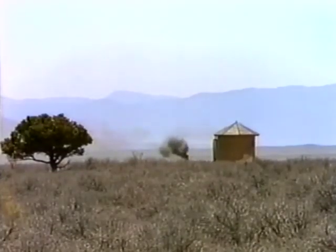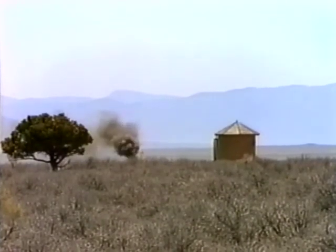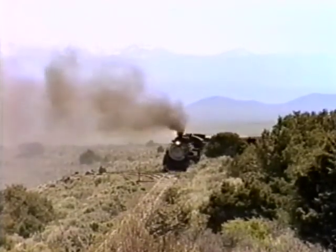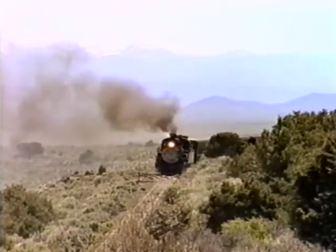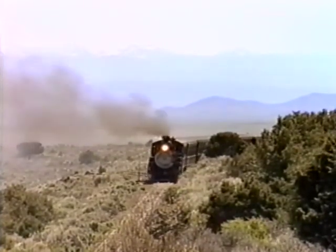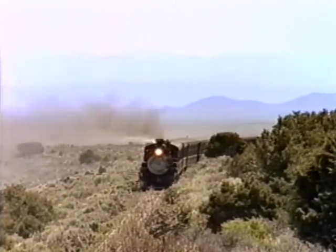At milepost 291.55, we find Lava Tank. K36 number 489 seems to appear and disappear behind the sagebrush before coming into view. In slightly less than 11 miles since leaving Antonito, the 489 has gained 600 feet in elevation.